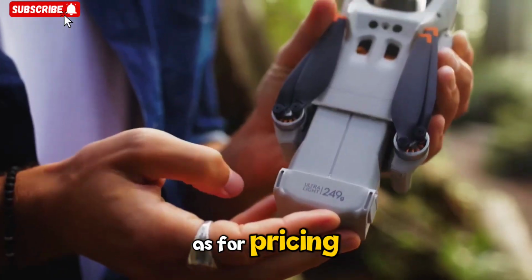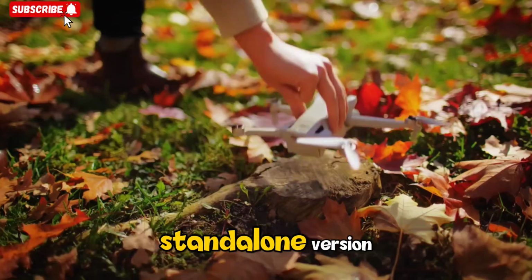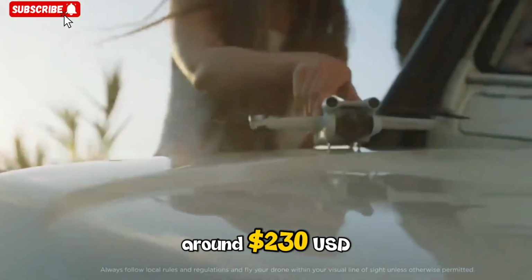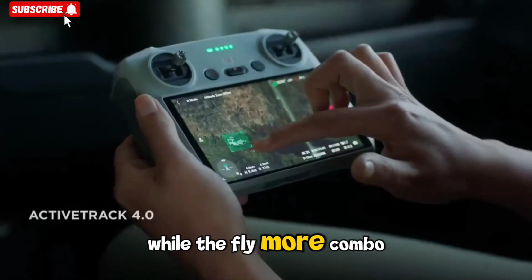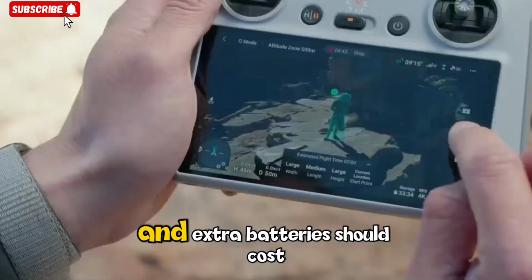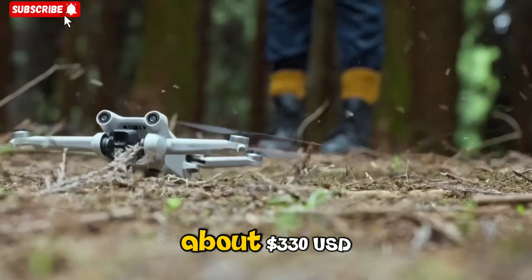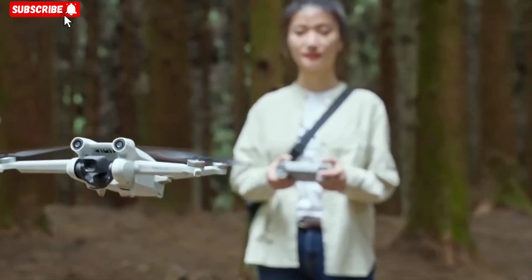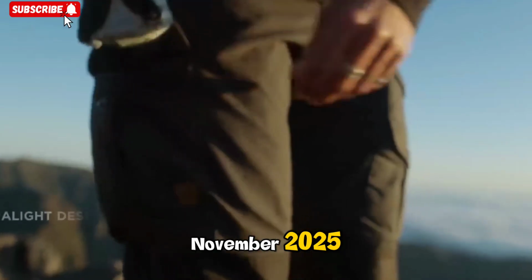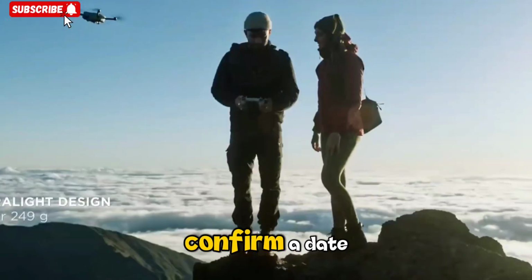As for pricing, current leaks suggest that the standalone version, drone only, will retail for around $230 USD, while the Fly More combo, which includes a controller, carrying case, and extra batteries, should cost about $330 USD. The official launch window is rumored to be mid-November 2025, though DJI has yet to confirm a date.